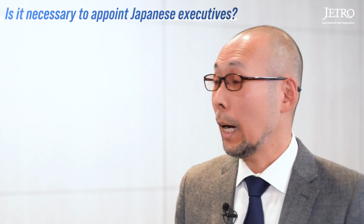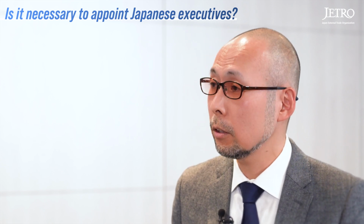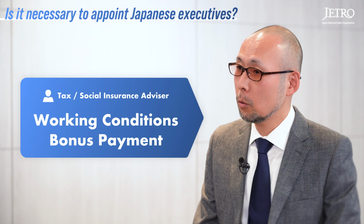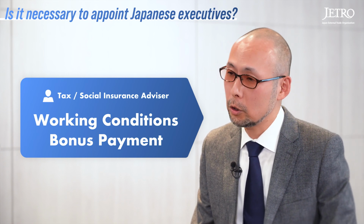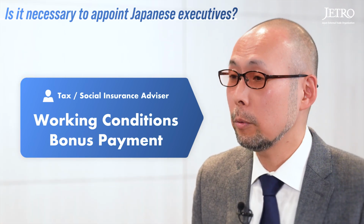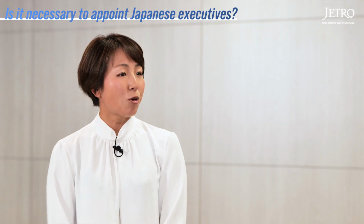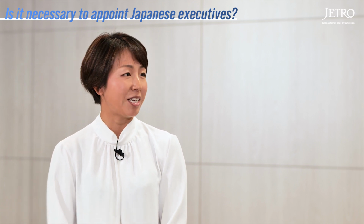Right. However, it is necessary to consider it from the tax or social insurance standpoint. According to JETRO's labor and tax expert, working conditions or rules of bonus payment may be different from the case of employees. So please check the tax and labor rules as well. It's important to take into consideration aspects of taxation and human resources management.